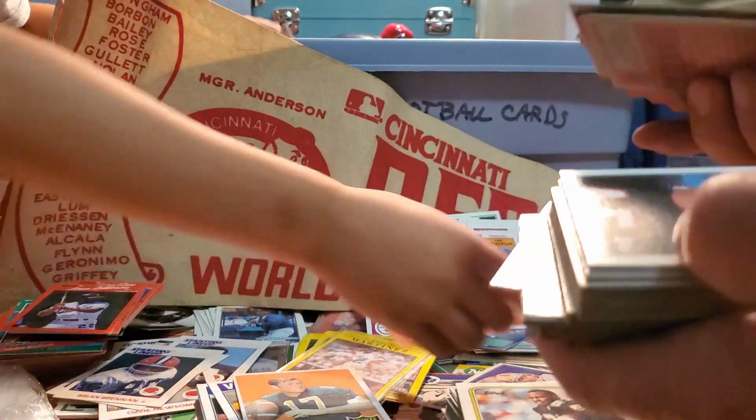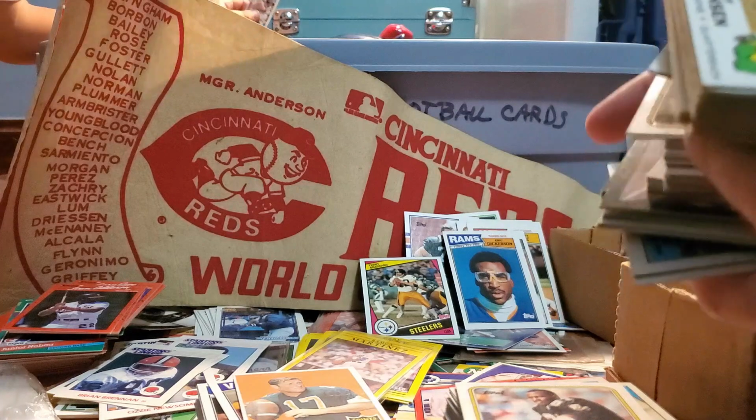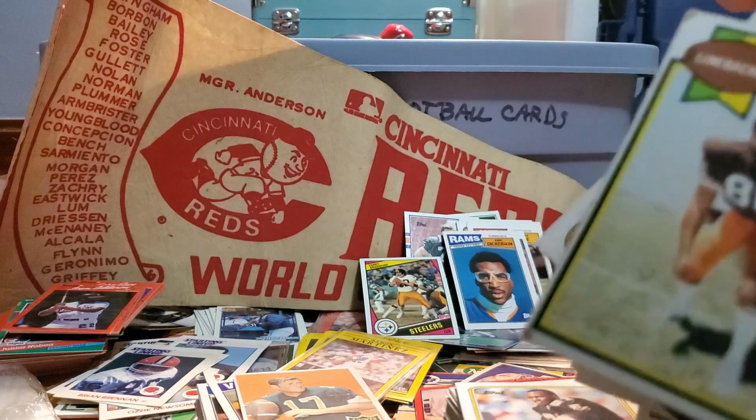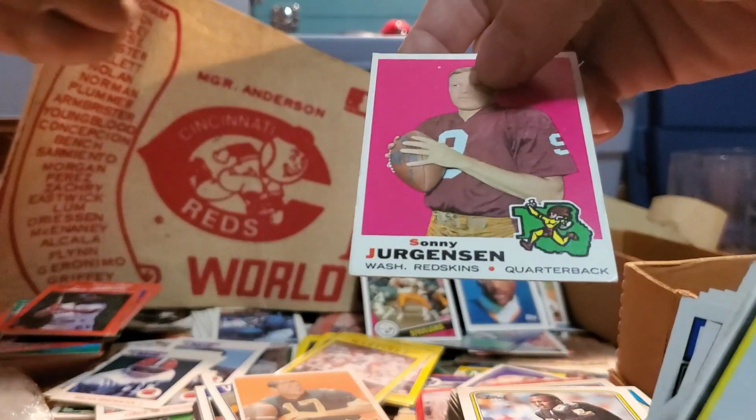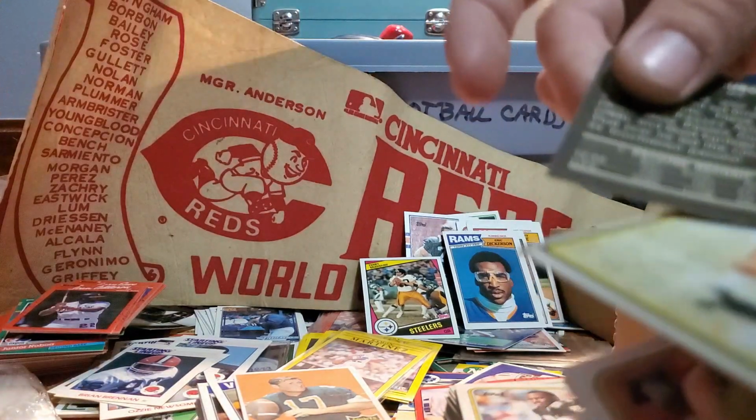All right, Beck. We'll go through these, and once we go through them, here, look at this. I keep saying this, and I keep finding stuff. Like, here we go. Sonny Jurgensen. There's one of those tiny cards again. There's the Wade Boggs tiny card.